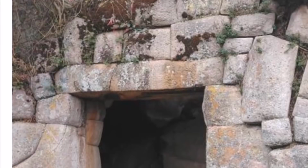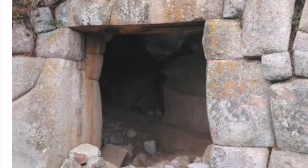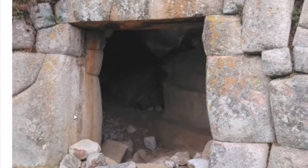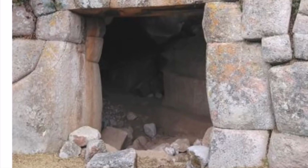But there is a look at some megalithic stonework up at about 11,275 feet. And that stone right there is huge. I'm not sure how many tons that would weigh, but I would say at least maybe 10 or 12.